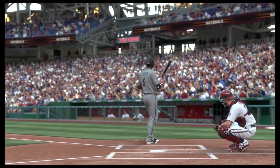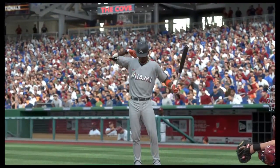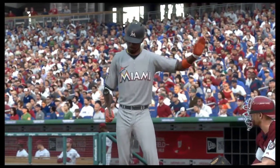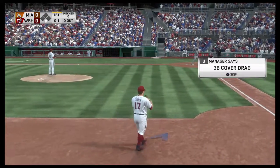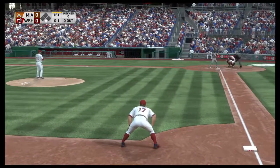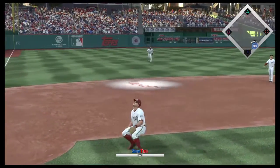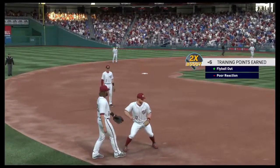Second baseman, here's D. Gordon, number 9. He is, of course, a guy to be wary of if he gets on base. His stolen base total leads the ball club. Here's a high pop-up. Cook on the move. He's got it, one away.